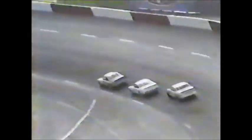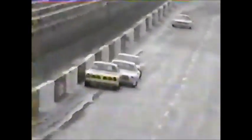I believe the phrase is hung out to dry. He got in the high groove. The low side's the fast way around. He got hung out to dry. And Ruttman still comes. We haven't heard from him all day. He is not the kind of driver that has to lead the race. He doesn't bother. He takes his shot when he needs it. And right now is the time.